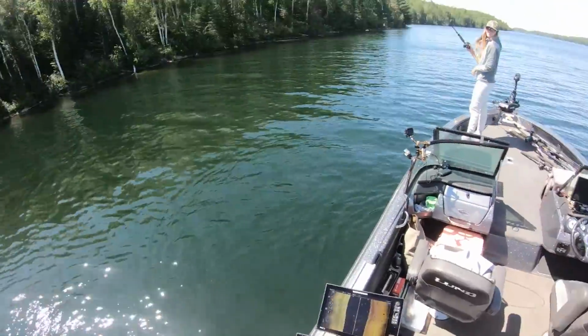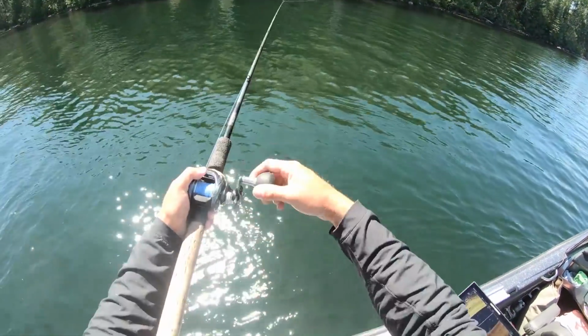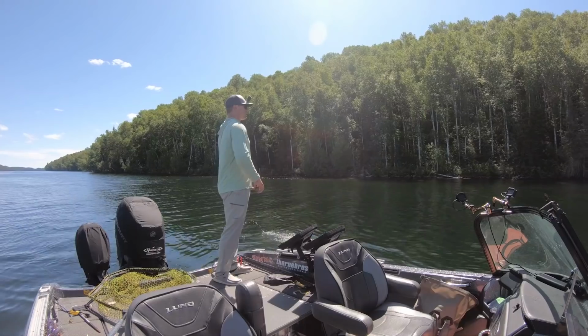Yeah, right where Jess said they're supposed to be. I've never seen a fish here, but Jess is like, oh yeah, they come right here. There's fish to this little white birch, and then we're gonna go up to the next little part. So she knows where they're at. Yeah. Toothpick.